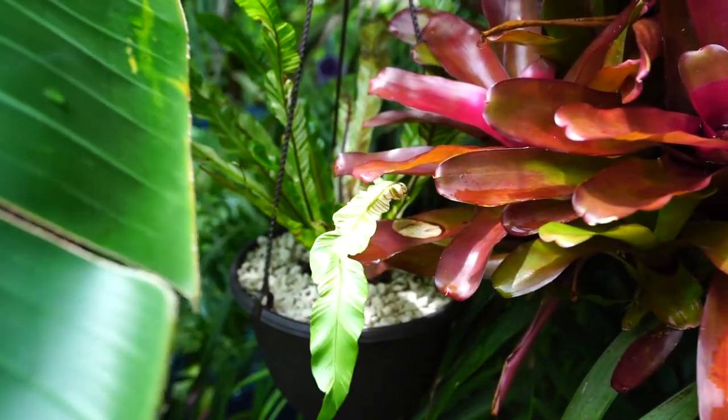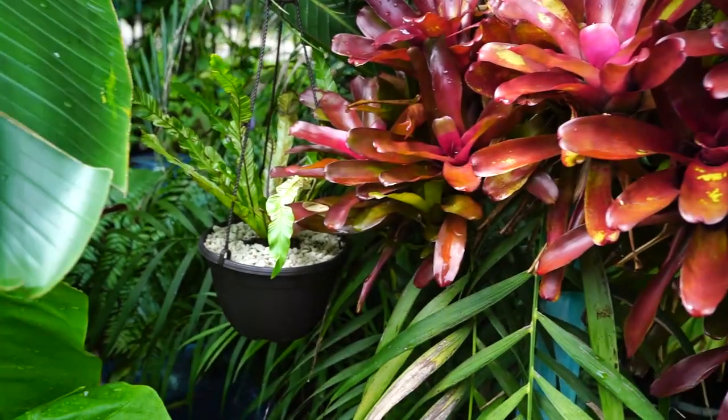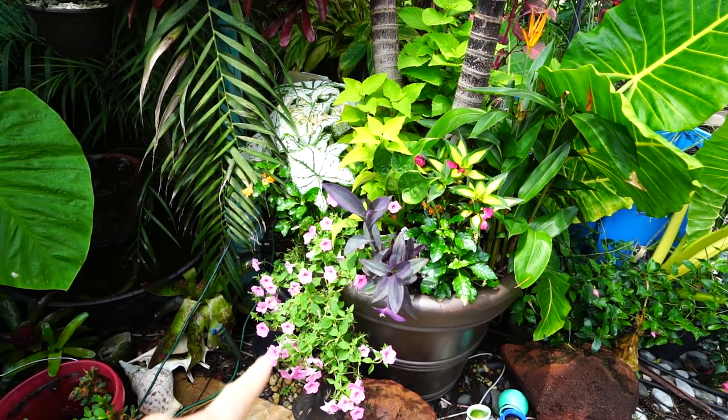Always loving the bird's nest. Ferns start throwing up new leaves. It's fun with ferns, how the little fiddleheads kind of come out and unfurl from the centers. Over here, this is the Adansonii palm planter.